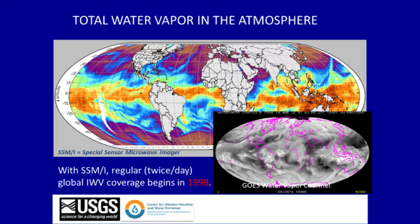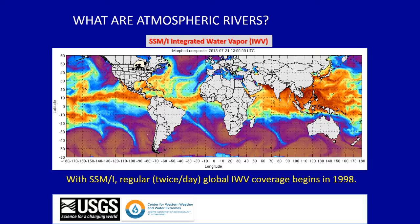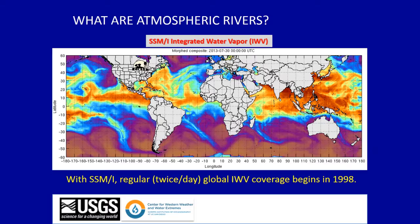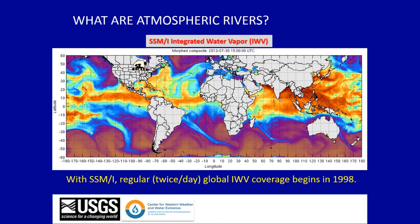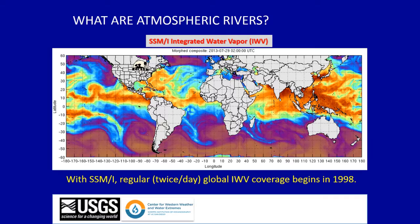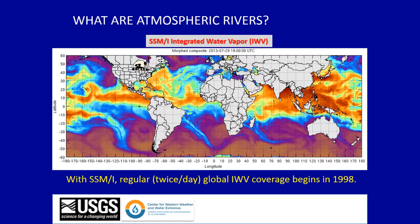So here's an animation of what this looks like if you start stacking many of these together. And so what we're seeing here, clearly, this one definitely is northern summer. And what you see here in the winter hemisphere are these long, narrow bands of high water vapor content that don't stay in one place. They're moving around. They form. They start to come apart after a while. They're very transient features of the atmosphere and of the extratropical water cycle. These are our atmospheric rivers.